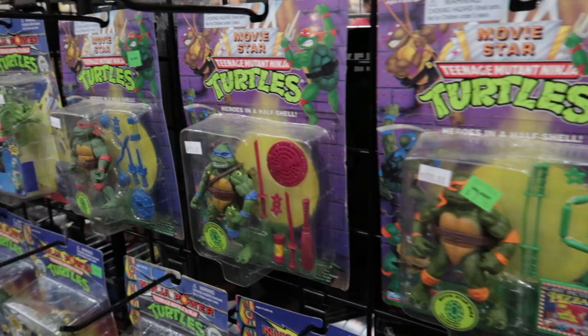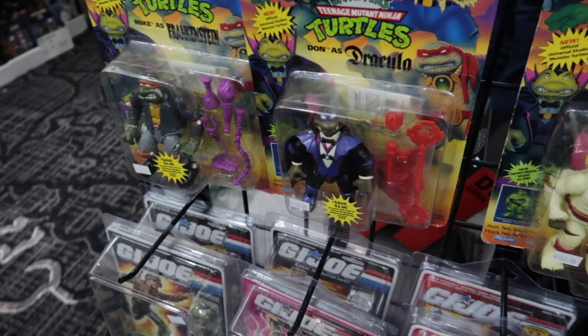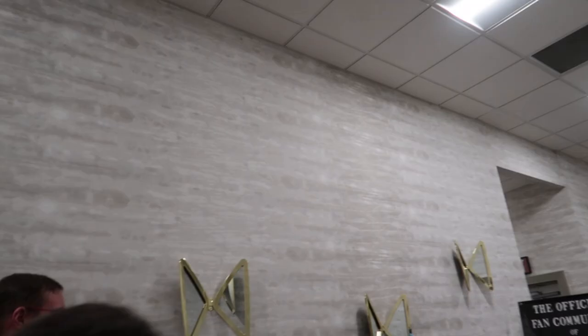Check this out. You don't see this every day. The Universal Monster Turtles. I wouldn't mind owning these, but man, I do not have that kind of money. Those are awesome. Oh my gosh, is that a big dub? Oh, look at that. Can I get a classic squeeze it over here? Squeeze it. I love it. Oh my gosh. But I need money first.